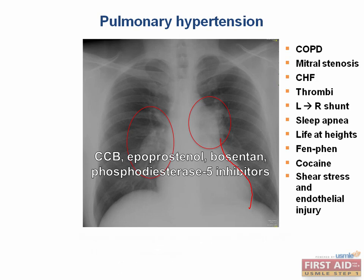What are the long-term sequelae of pulmonary hypertension? Over time, you might get cor pulmonale and right ventricular failure. Can you remember from cardiology some signs that might point you towards a diagnosis of right ventricular failure? Jugular venous distension, lower extremity edema, and hepatomegaly. At the end of the day, some patients may ultimately require a lung transplant in order to survive.